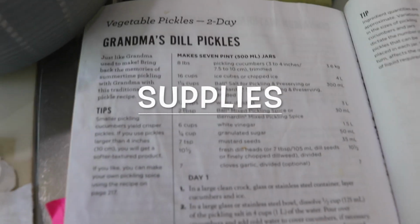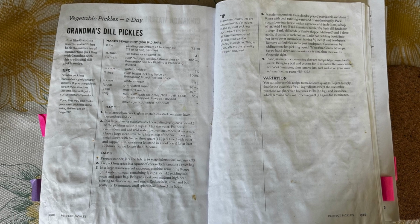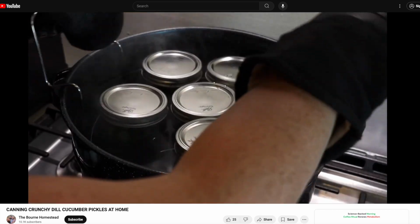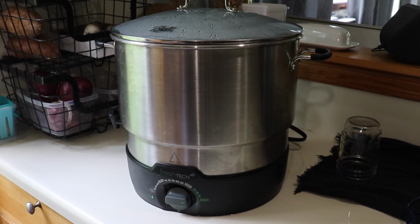I'm following the same recipe that I have in previous years. It's the Grandma's Dill Pickles recipe in the Ball Complete Book of Home Preserving on page 326. I also have other videos where I show making these same exact pickles but using a regular water bath canner. This time I'm using our electric one. It's the same process though either way.